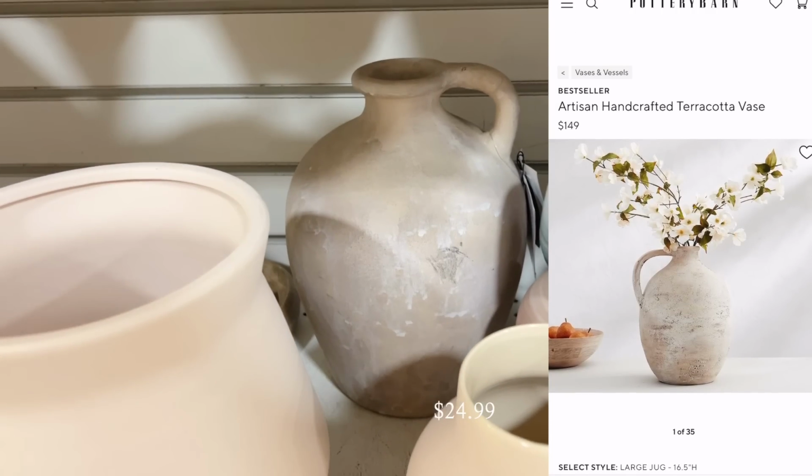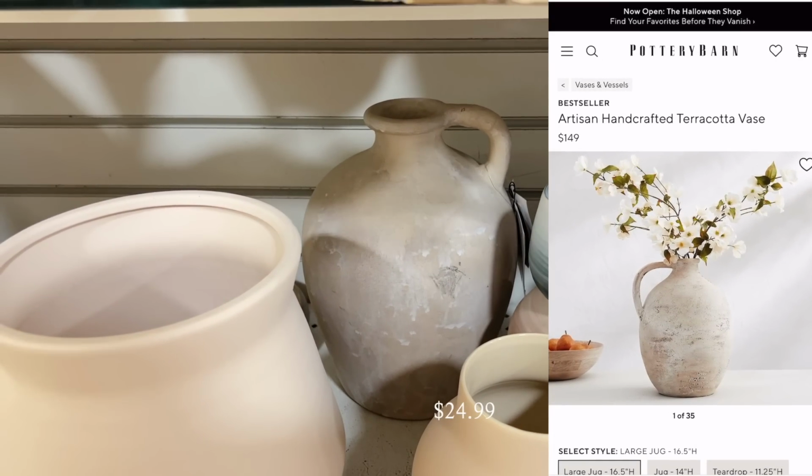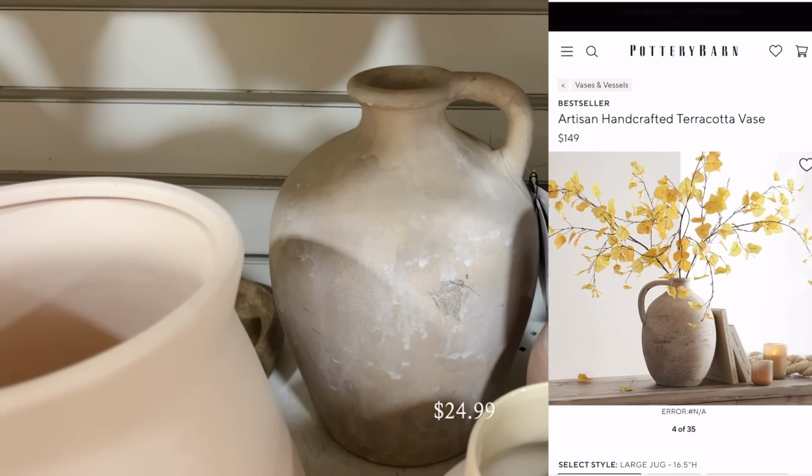This jug immediately stood out to me. He was hiding in the back behind all the other jugs, but this looks like the artisan handcrafted vase from Pottery Barn. Almost an exact dupe for just a fraction of the price.